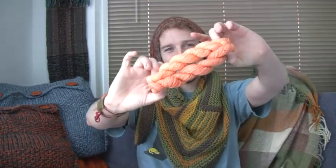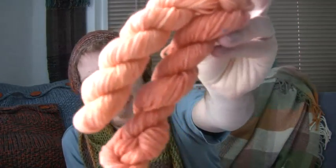That's not as interesting. This one, or these 2, I've got 2 little mini skeins. They're kind of peachy soft orange, but these have a lovely little story behind them. I was thinking I could wear them as earrings. What do you reckon?